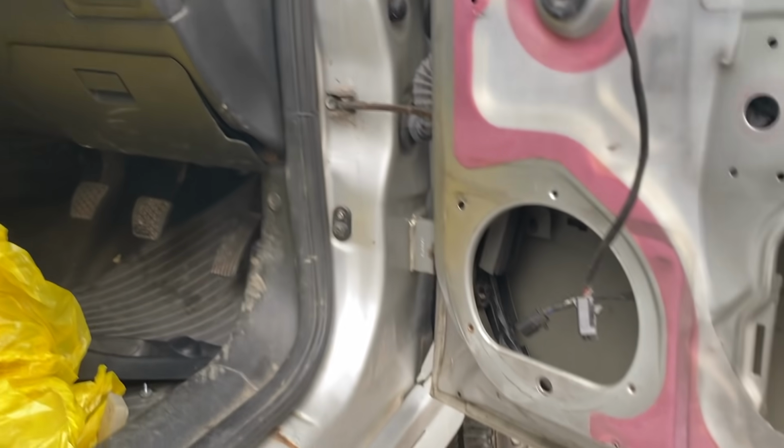So I've got loads to do. I've still got to put the speakers in, get this door lock. The weather's not looking very good. Still got to edit the video for tomorrow. So yeah, it's mental. Put some primer on there.